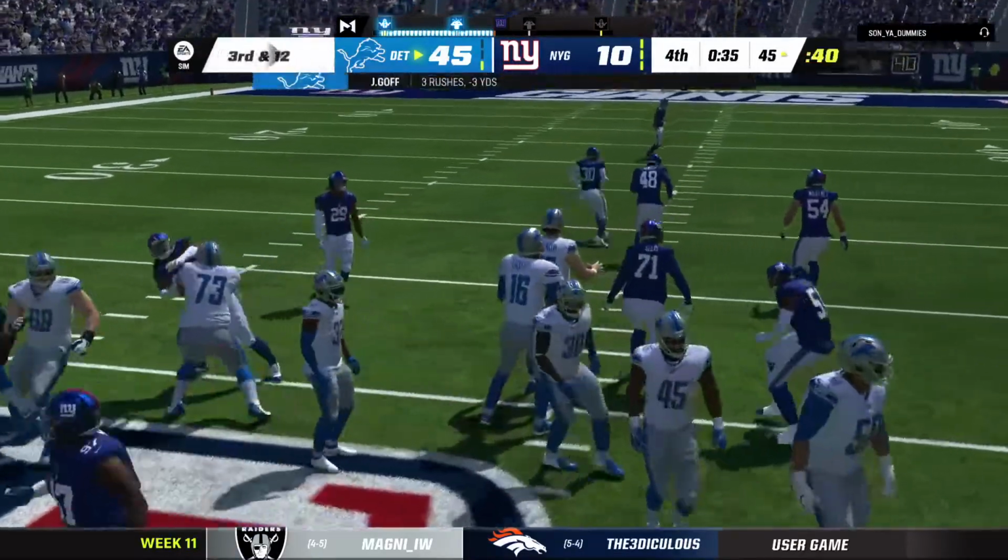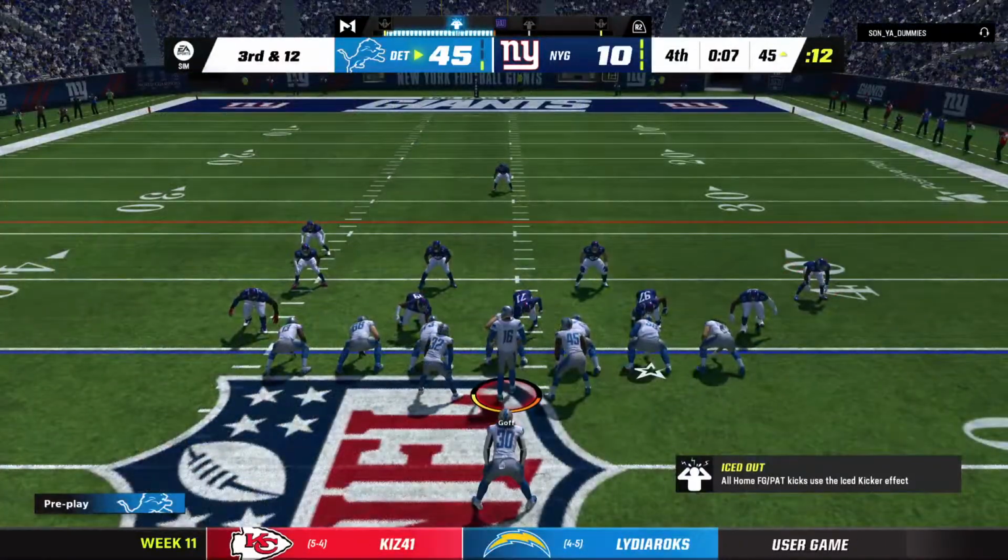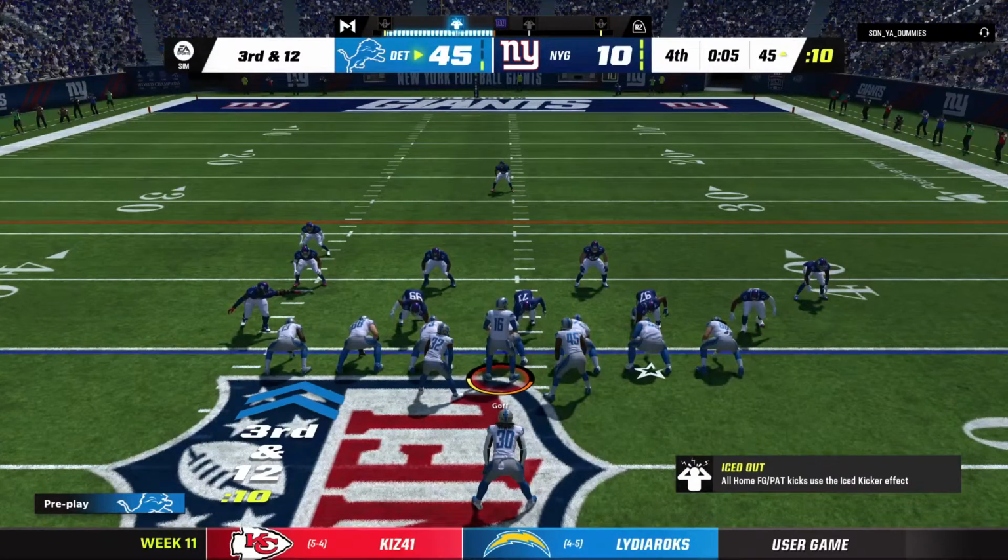And they take a knee. So time to start going in the other direction as they come up now 3rd and long.